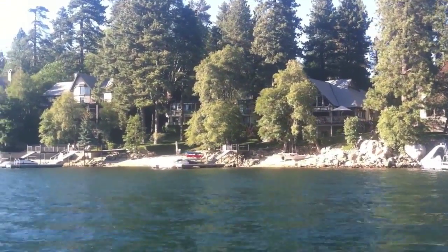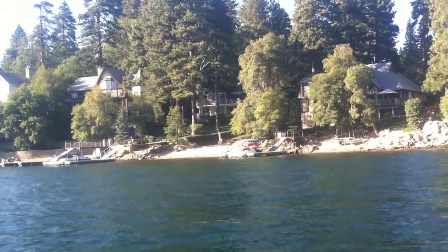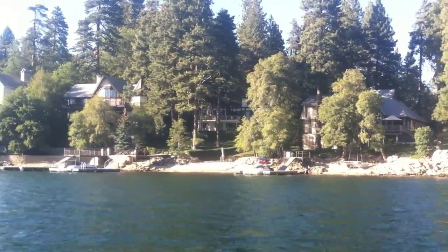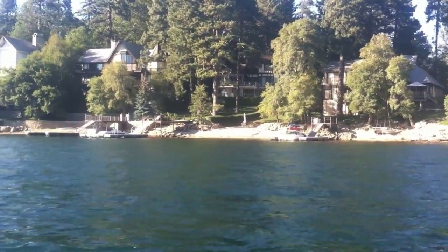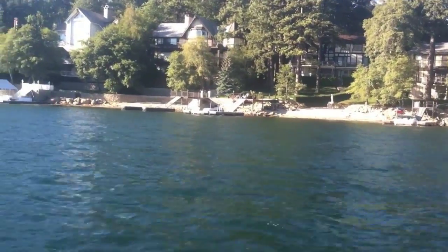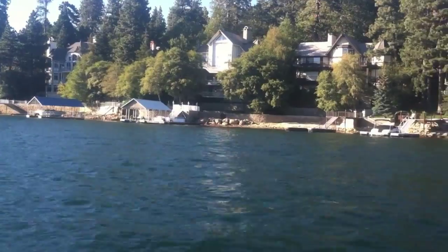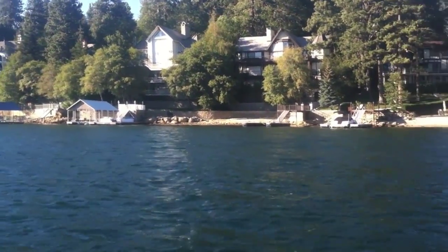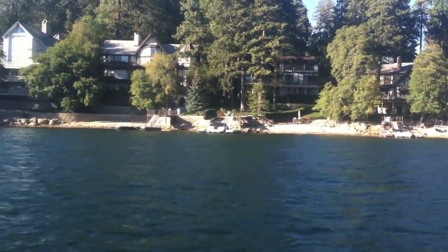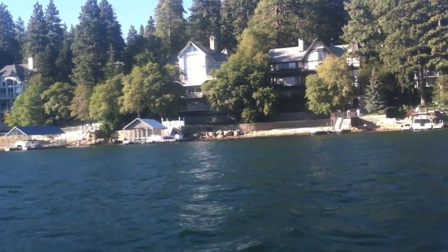Now a lot of people ask me, does Lake Arrowhead freeze over in the winter time? And the answer is yes, but not very often. The last time it completely froze over was 1947. Now we do get ice around the edges every year, and sometimes Blue Jay Bay down there freezes up because it's so shallow.